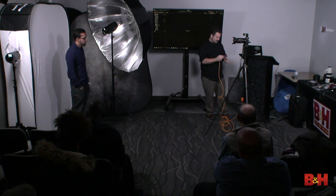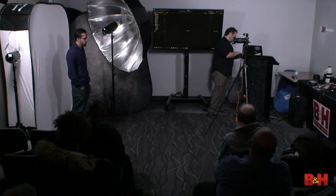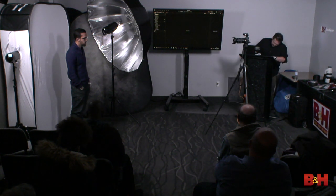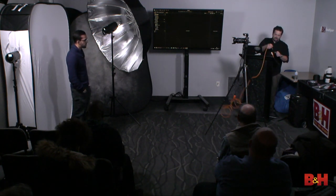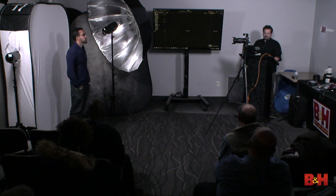Something to consider is that with a laptop in particular, if you're shooting tethered, sometimes the power output is not stable. So I have this device that allows me to plug into two USB ports and get a more constant power source. We'll see how that goes. Attaching camera.